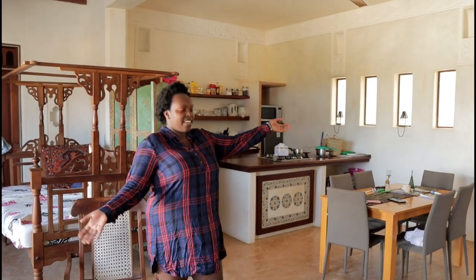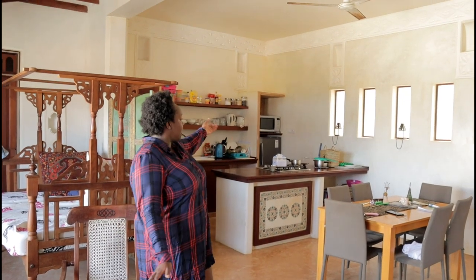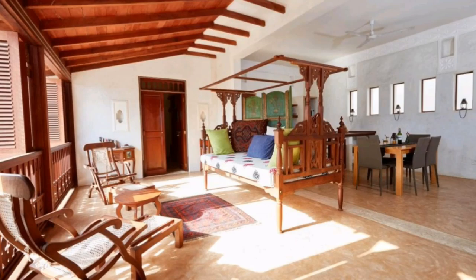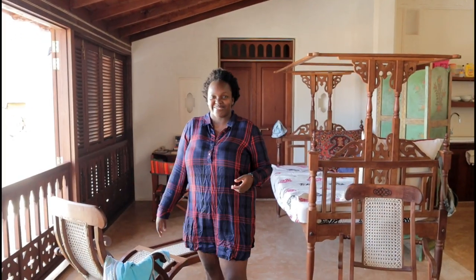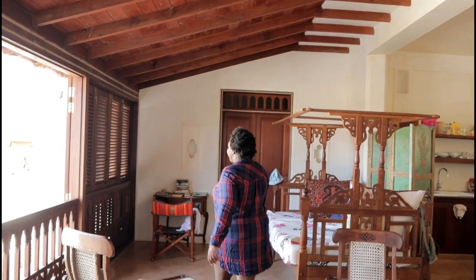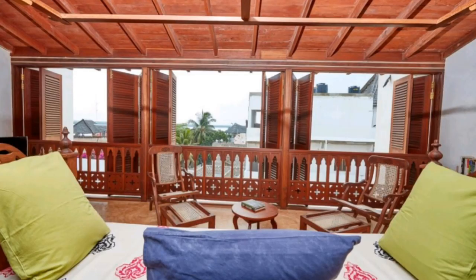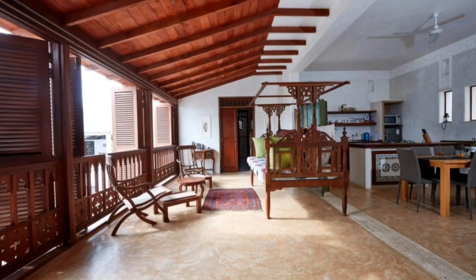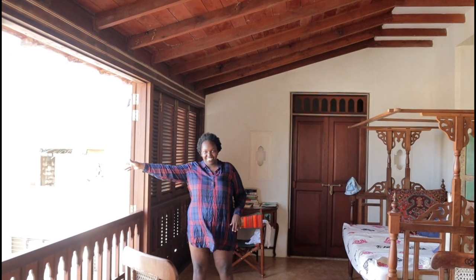Okay, we go. You can see me clear? So that's the dining table. You can eat in the open kitchen. They have a fridge, all the utilities that you need. Then from there you have like a living space here. And then the windows, they open up. You can see the ocean, the Indian Ocean from here.